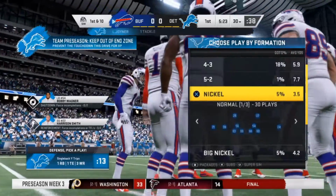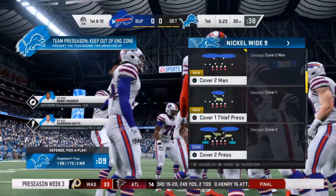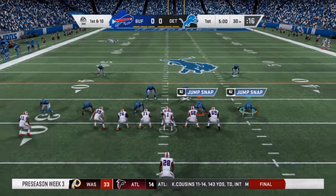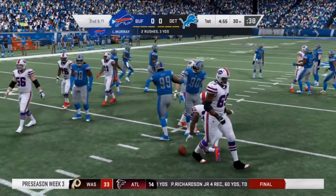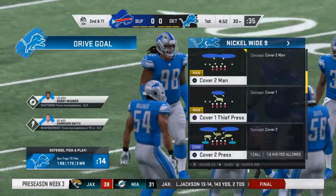Well, I think that's what they're going to need to do here in the first half. You've got to take some pressure off of this young quarterback, and no better way to do it than to establish the running game early. So 1st and 10 now from the 30. Murray. And he went backwards. He'll be down at the 30. That's going to go as a loss of a yard, and it'll be 2nd down.